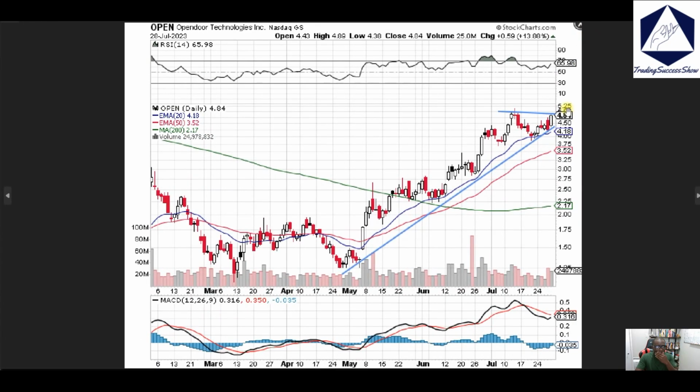Open Door. Okay, Open Door is another name as well. Small price stocks, yes, but right now we're holding the 20 exponential moving average, just like I said. So this is going to be your area to watch. If we break that trend back into the 50 exponential moving average, break that trend, $5 area, boom, to the upside on this name.